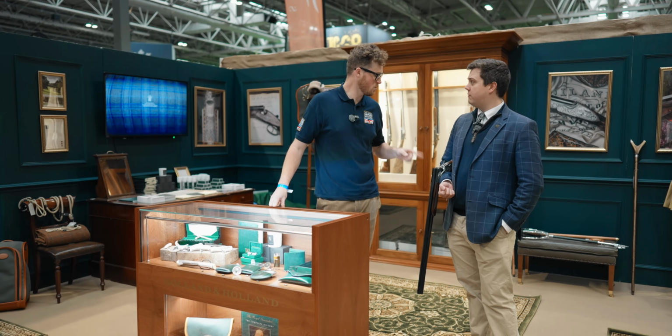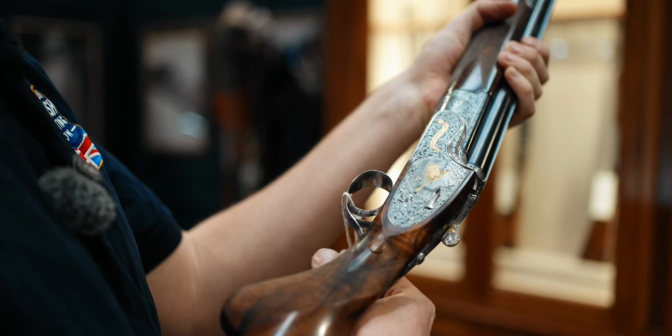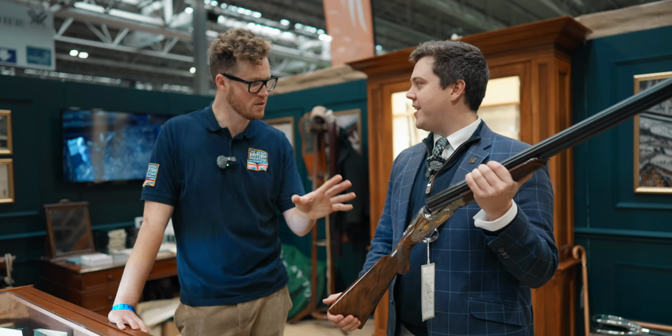Yeah, I confess. We've got a nice gun. We have indeed. Is this Holland's first time here? We have been here before, but not for many years. So it's nice to be back, representing the London gun trade, what we do best. It's great. This looks really pretty.